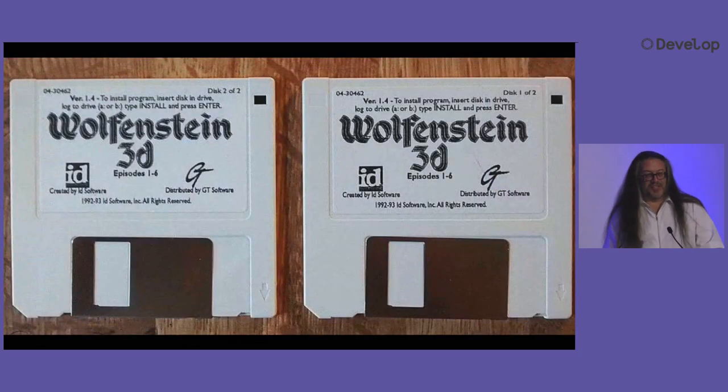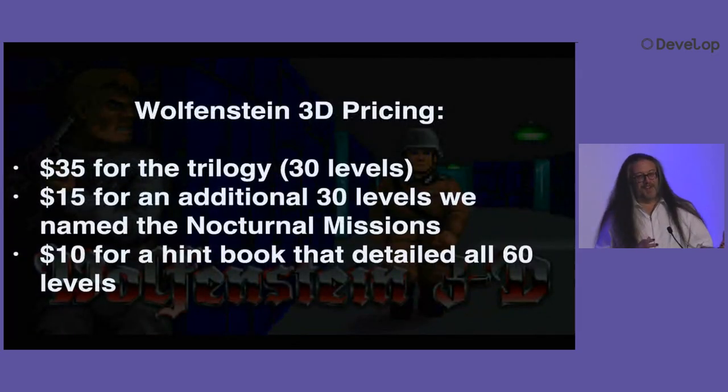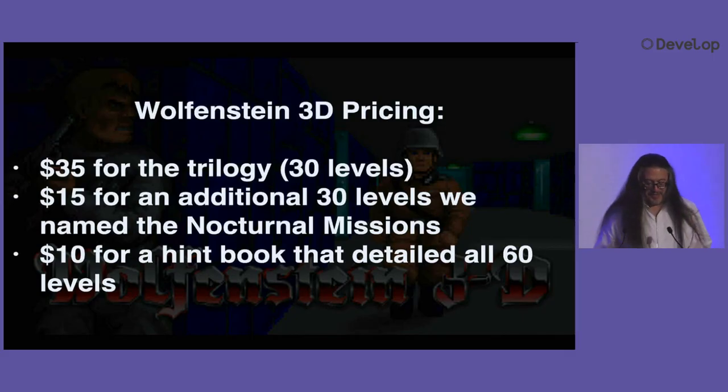Before Scott decided on the pricing of the shareware version, he had an epiphany. He wanted to try something new. He thought that if he could sell an additional three episodes of levels, that would be enough to justify writing a hint book, and all three pieces of this Wolfenstein 3D could be smartly priced like this. $35 for the trilogy, which was 30 levels, $15 for an additional 30 levels that we named the Nocturnal Missions, and $10 for a hint book that detailed all 60.